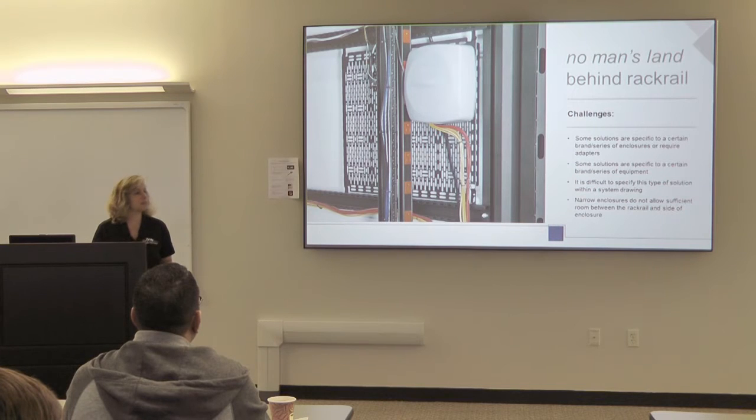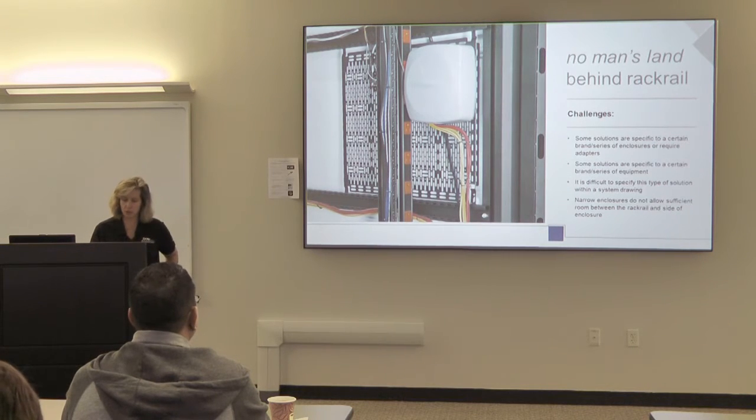Now, everything in life has its pros and cons, and this is no exception. What are some of the challenges with mounting small devices in the no man's land behind the rack rail? Some of the solutions, including the one that you see here, are specific to certain series and certain brands of racks or require an adapter to fit into other racks. And then on the other end of the spectrum, some equipment manufacturers offer plates which accommodate their specific series of equipment, but it attaches to the rail of a multitude of enclosures. While this gives you the flexibility of enclosures to use, it is not universal in the equipment that can be attached.